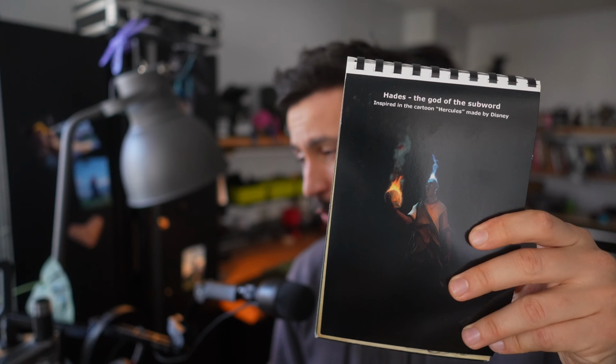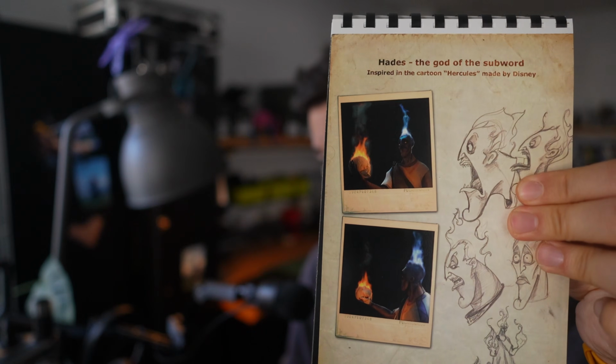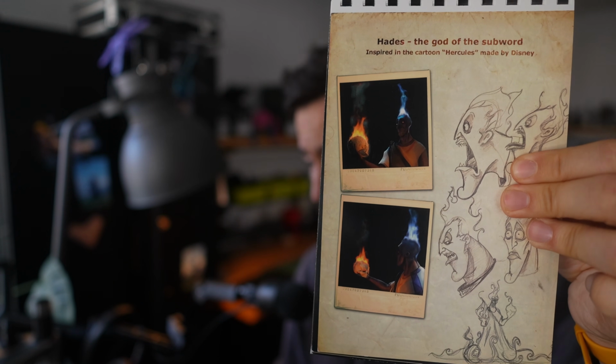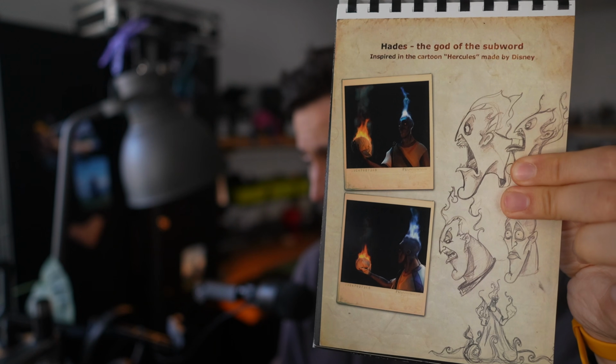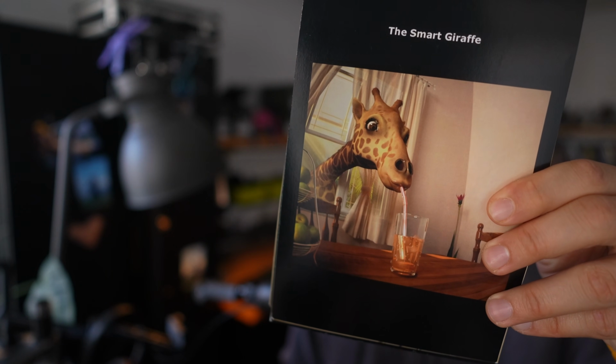And then I started with the art pieces, and they're pretty much all characters. So I made this Hades from Hercules as an exercise to learn fire and cloth and a bunch of things. And I picked a format where I would do one page with the final art piece, and the second page would have those little Polaroids with different angles and some of the sketches I did before I started on the 3D piece. I actually really like this piece from back in the day.